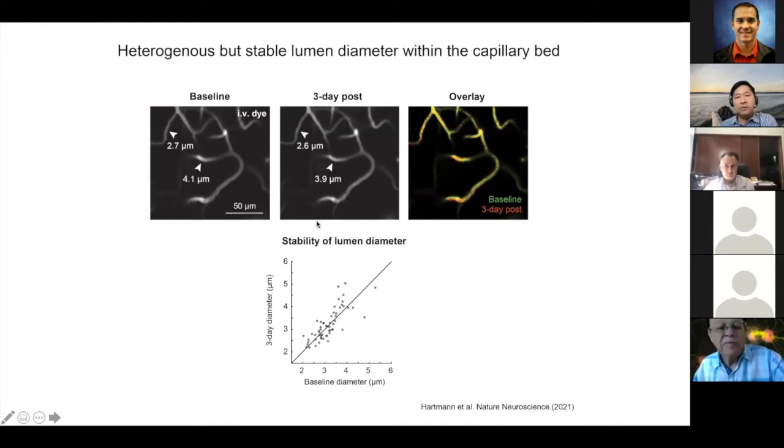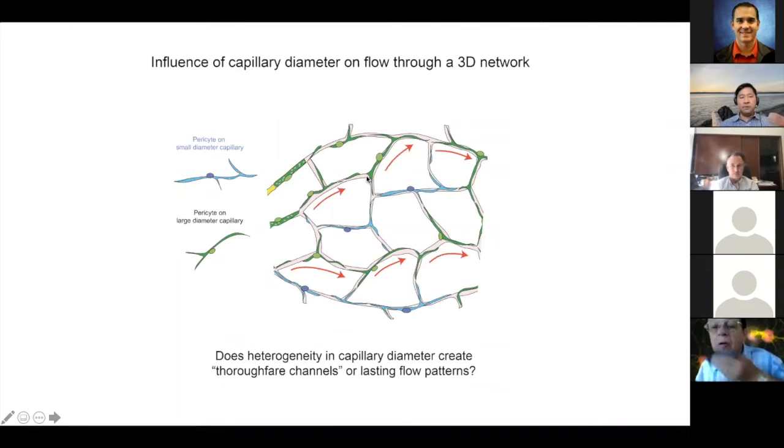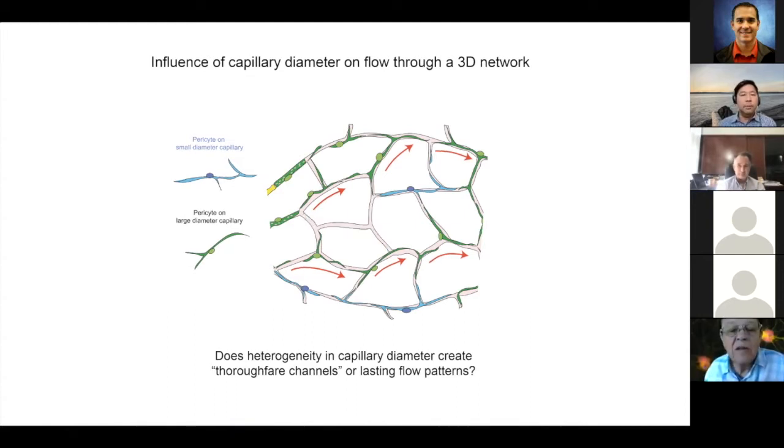What happens when you start to mess with it? The question that we posed is, let's imagine, for the sake of simplicity, there are two types of parasites, one on small diameter capillaries and one on large diameter capillaries. By having this mixture of different parasite types within the network, you create sort of thoroughfare channels or patterns of flow that are consistent from day to day, perhaps adapted to the metabolic demands of the tissue and what the tissue needs. But if we were to ablate the parasite on one of these small diameter capillaries, then you could simply be redistributing blood, or stealing blood away from areas that would normally need more blood.